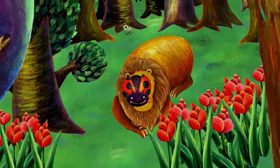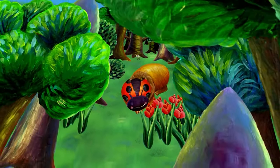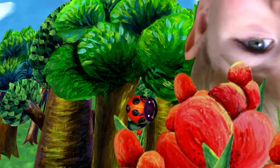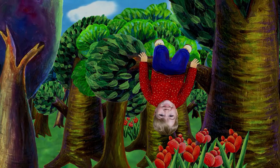The ladybug is flying, flying here, flying there, flying everywhere. And then she lands on somebody else's nose. The ladybug landed on my nose. Bye-bye, ladybug. The next letter is M.